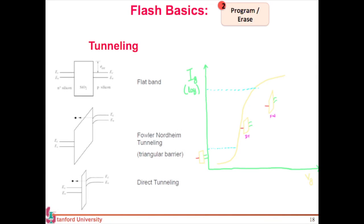The other one is if your voltage is somewhere in between. It's higher than 0, but it's not as high as Fowler-Nordheim. So your electrons see this trapezoidal barrier for tunneling, and it's called direct tunneling. And if you plot your gate current in a capacitor, in a MOS kind of structure, as a function of your gate voltage, you can clearly identify these three regimes.